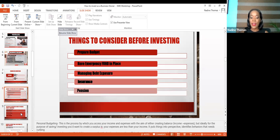You have a clear indication of what your expenses are. Ideally, you want your income and your expenses to balance, but for the purpose of savings, for the purpose of investing, you want your expenses to be lower than your income so that you have that buffer, correct?